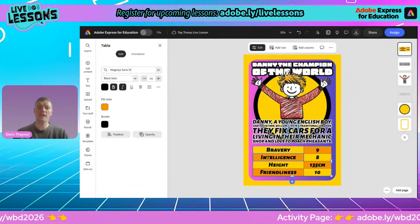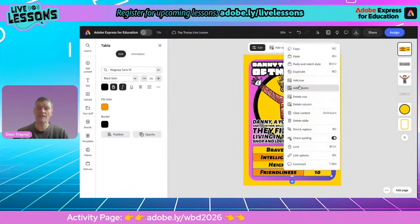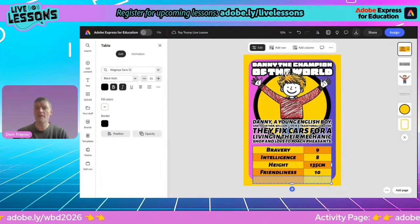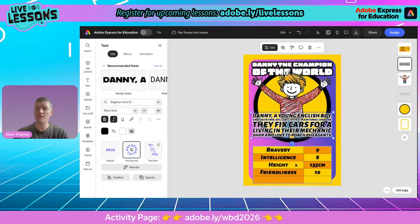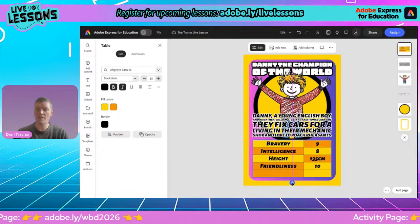If you want to add in an extra category or whatever, then that's absolutely fine. You can click anywhere in there and then go to add a row. So a row, and then it will go on there. But you just have to be mindful that you'd have to have the space for that. Right. So you might need to start playing around with all of these different types of things here, and where they sit.